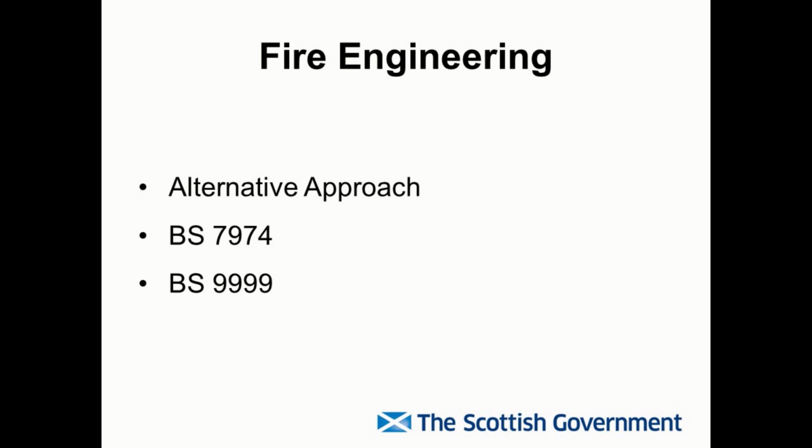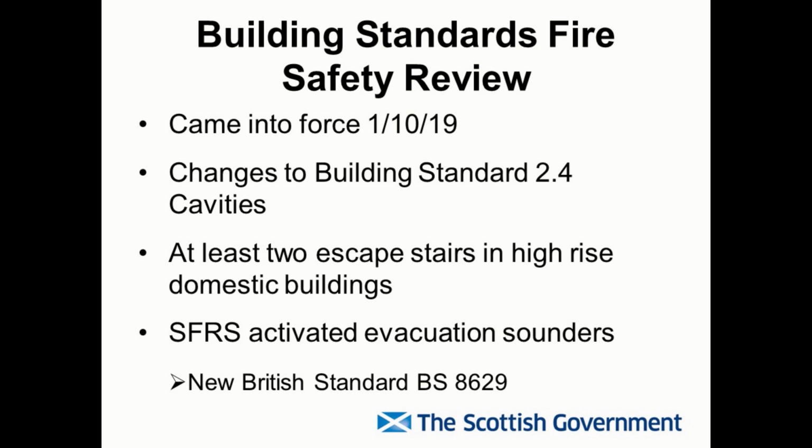And whilst in some instances this is reasonable, in many cases it is not and produces a bit of a disjointed design solution. So I've touched on a couple of aspects of the amended guidance which came into force in October in previous slides. The changes involved a slight change to Building Standard 2.4 to remove a perceived loophole around the unseen spread of fire at concealed spaces. We've taken unseen out and changed concealed spaces to cavities.